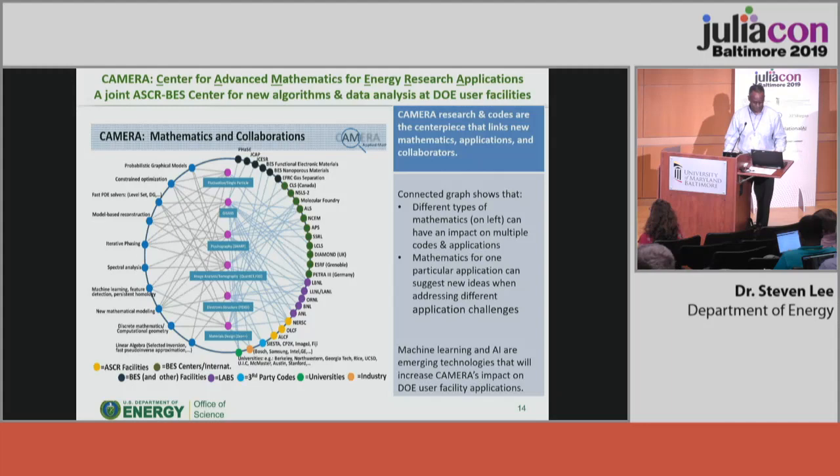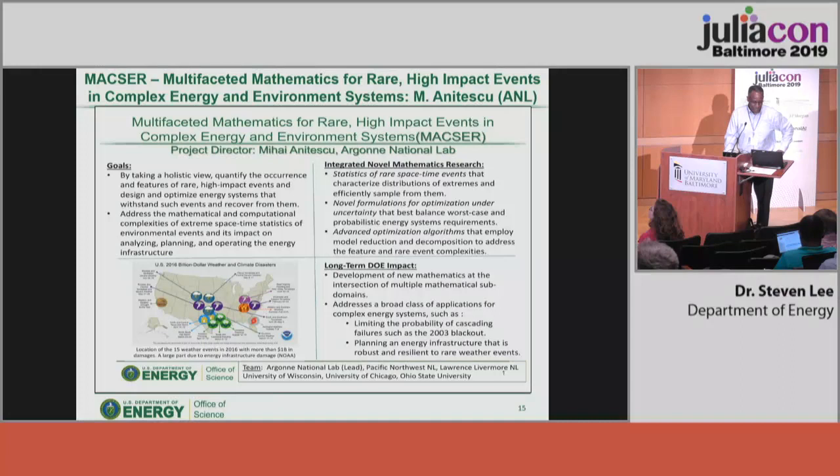Okay, so the use of Julia, we do have a project at Argonne called MAXENT that in a nutshell looks at the power grid, making it more resilient, less prone to cascading failures. It's led by Mihai Anitescu. And when I put the call out to applied math supported people and asked, who's using Julia in their projects, they stepped up right away. It just seems like the optimization folks have really taken Julia under their wing.